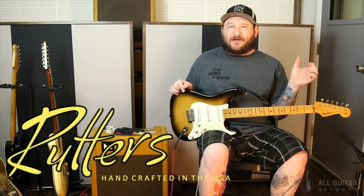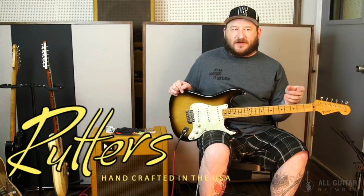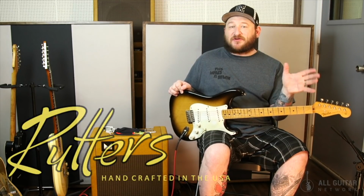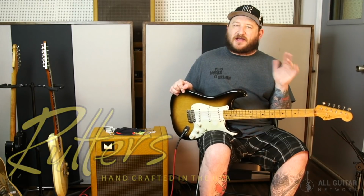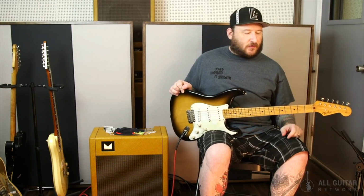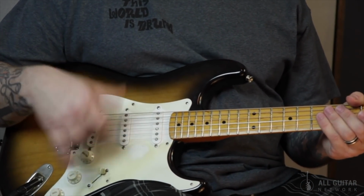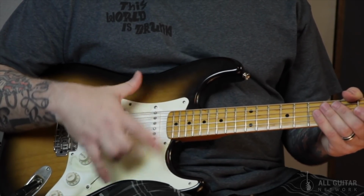The 57 Strat was always my dream guitar. One slipped through my fingers, and they had come into possession of another 57 that was really great, and they kind of copied it for me and gave me this guitar. And Ron went above and beyond with the pickups, matching what was in the 57 that he had, even beveling every pole piece to match.